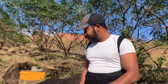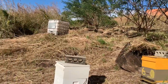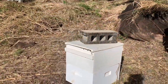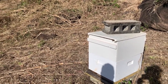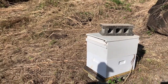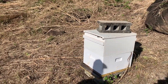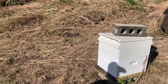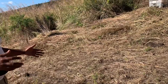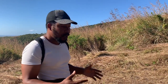Nice. Cool. And I just noticed something over there I want you to explain. The hive there has two entrances. Yeah. So usually I run my hives with a single entrance during the winter months, and I run it with two entrances when I'm harvesting honey in the spring and summer months. Because the bigger the hive gets, you want to let them feel as less congested as possible, or else you're going to get swarming.